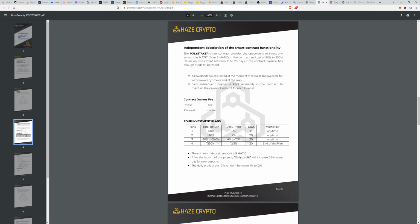The third plan is a little bit strange. It's a random plan. I've seen it in the past. It gives you some kind of randomness. So if you invest here, you'll get a random return. It might be 80% or like 90-something percent. So you actually lose here because you won't be able to take back your initial investment. But if you're lucky, you might be able to get over 230%. So that's nice, and this is only for the period of 20 days.